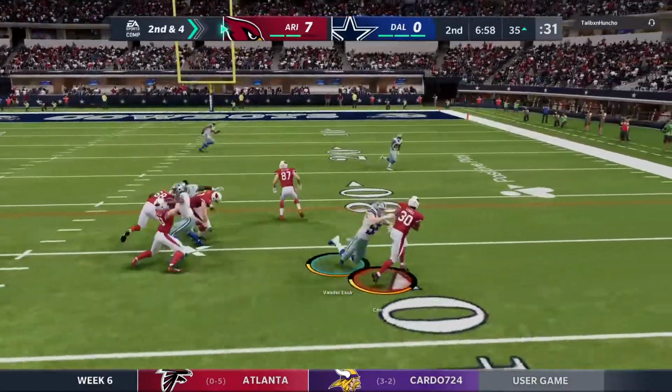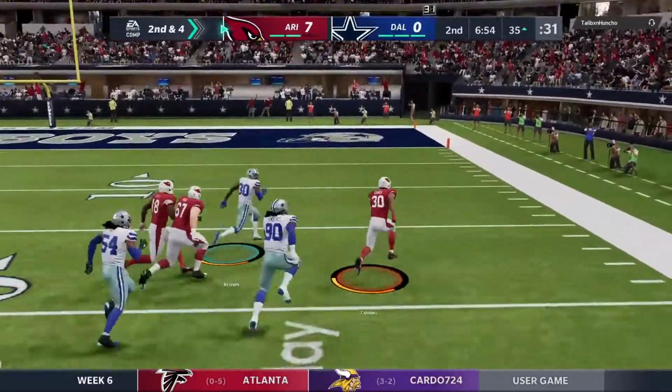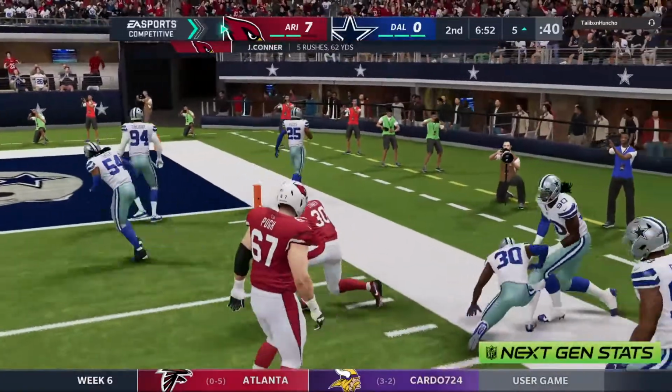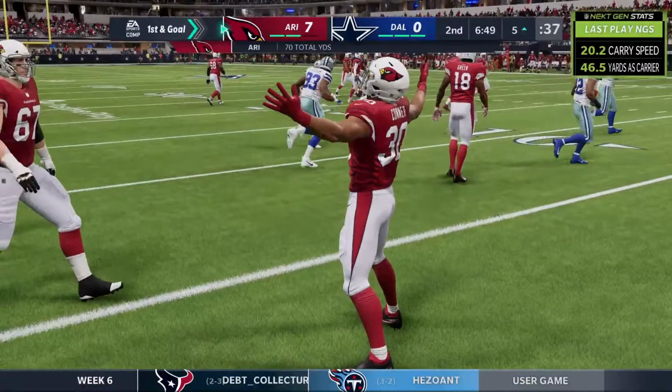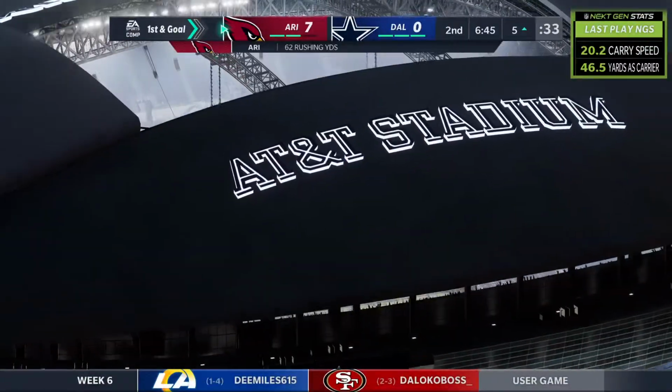On second down, Connor looking for space. Gets by him, and now a little daylight. A first down for Connor and then some. And all the way down to the 5. Well, I tell you what, when you get a running back who can move like that in the open field, that's something to take advantage of, and they certainly did there.